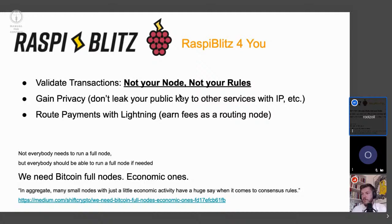But what kind of service value do I really gain? The first thing I think most people understand, and it's very common now, is that you want to validate all your transactions yourself, because not your keys, not your Bitcoin. And I always try to say, not your node, not your rules. So if you don't run your own full node, you're normally using a full node from somebody else you connect to in a lighter way, and then you kind of accept this node is checking all this.